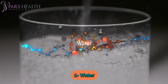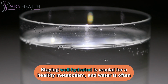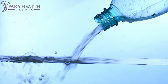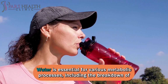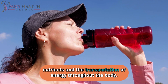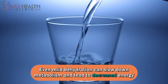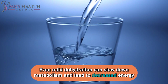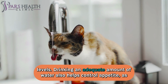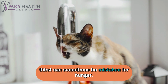Number 1. Water. Staying well hydrated is crucial for a healthy metabolism, and water is often overlooked as a metabolic booster. Water is essential for various metabolic processes, including the breakdown of nutrients and the transportation of energy throughout the body. Even mild dehydration can slow down metabolism and lead to decreased energy levels. Drinking an adequate amount of water also helps control appetite, as thirst can sometimes be mistaken for hunger.